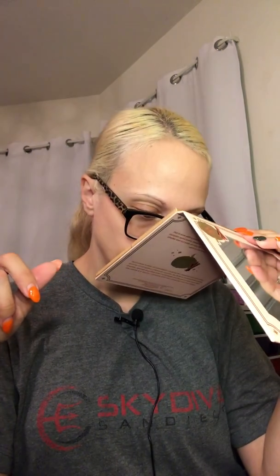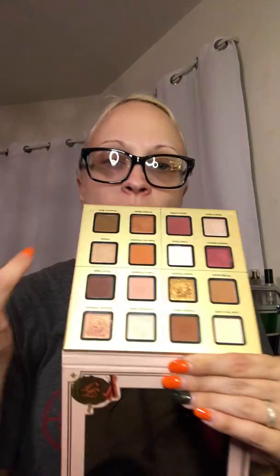This palette was supposed to smell like pumpkin spice. It never did. It kind of has a vanilla-y scent to it, but it's not strong by any means. But again, if you can get this through like Poshmark, pick this palette up. I love Blushing Pumpkin too. It's very soft, that's why there's a dip in it, but it's so pretty. Like I said, you can do pink looks, you can do burgundy looks, you can do orange and brown looks.